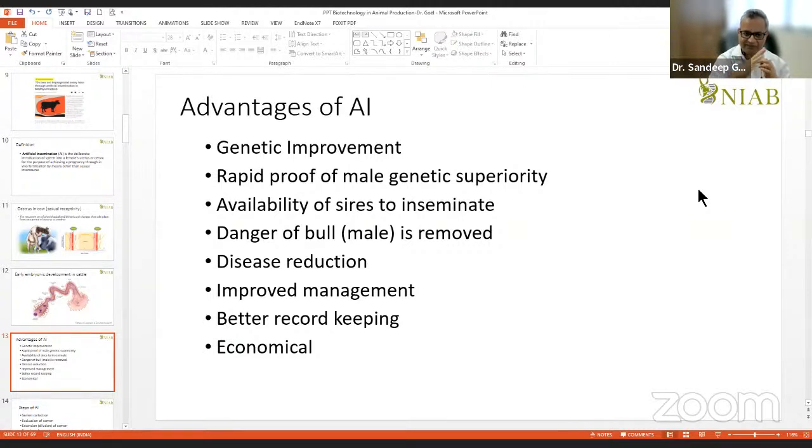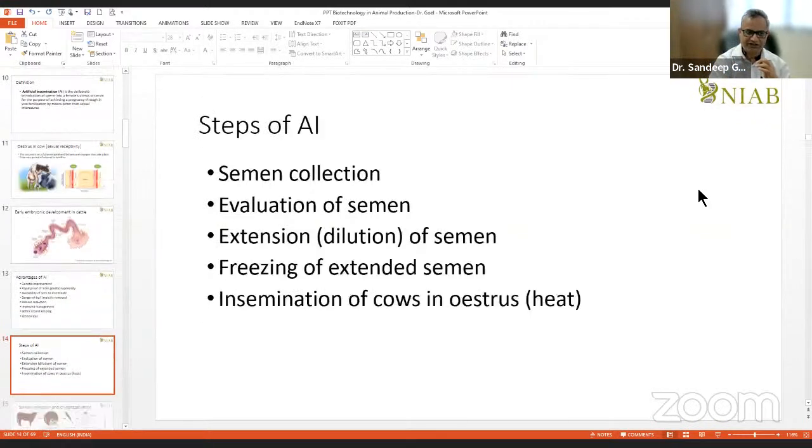It improves the management in the farm, and it gives better record keeping. And it's very economical to use artificial insemination in a dairy farm rather than keeping one single bull, because if one single bull has some issue or genetic problem, it will pass it on to the next generation continuously. So this gives you a lot of advantage to use artificial insemination.